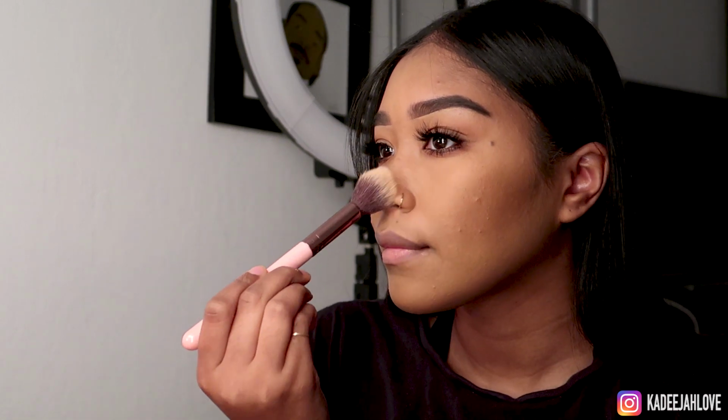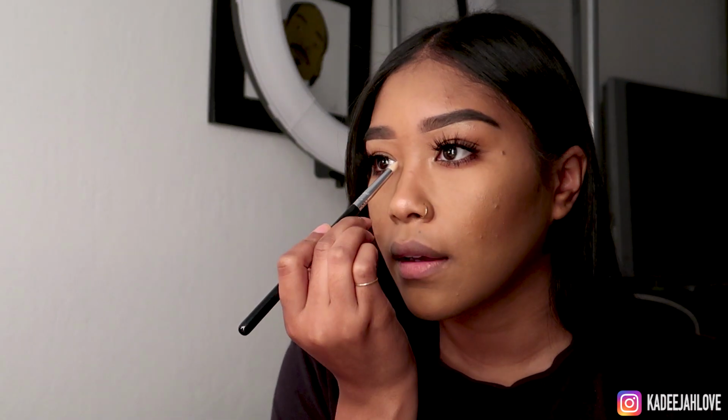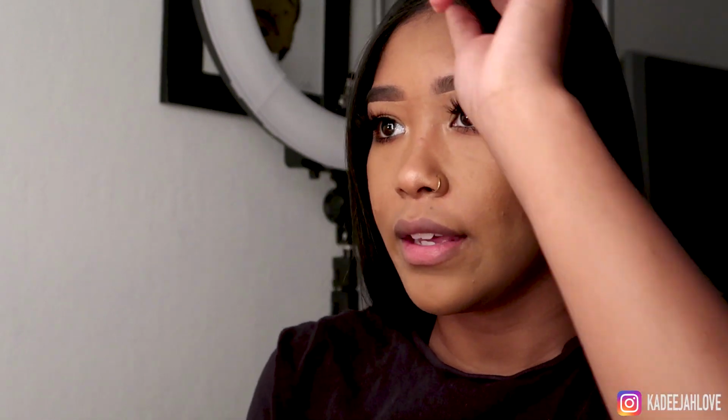Now what I'm gonna do is I'm just going to put some highlighter on, and I'm gonna use the Laura Geller Gilded Honey, and we're going to spray our brush, put some on our nose. And I like to put some right here too. And then we're gonna use the shade Cappuccino in NYX, and I use this pencil all the time, which is why it's this small. So yeah.